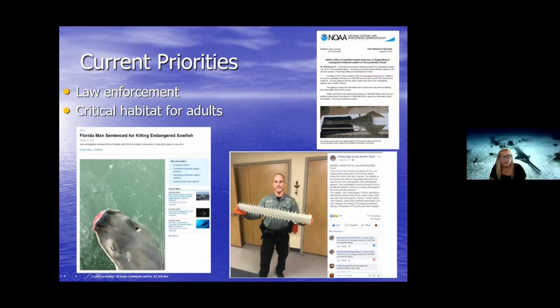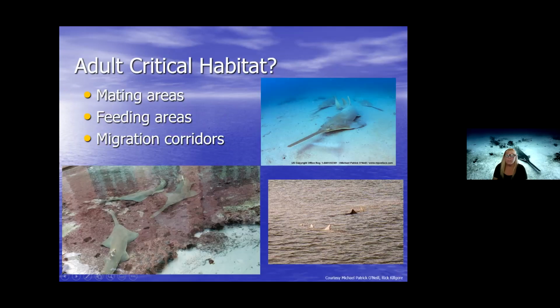We don't know if there are any areas that we need to protect for adults. We have the nursery areas protected for juveniles, but are there mating areas, feeding areas? Are there corridors that they use for migrating? We don't know. A lot of divers on your coast over there are seeing congregations of sawfish when they're diving. We don't know what those congregations are for.